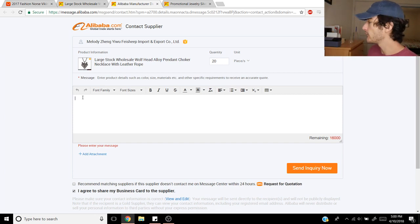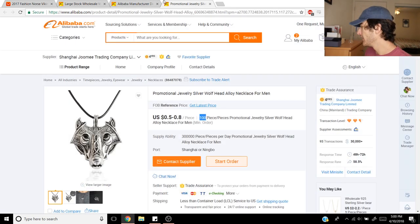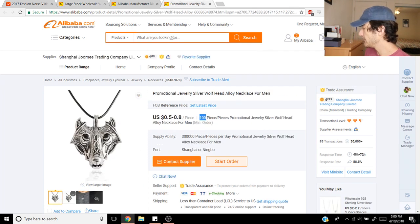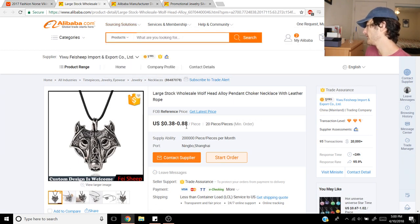It's just like that. Now, if you are between two suppliers, you can ask. As you can see right here, this one is 38 to 88, and this one is 5 to 8, so they're right around the same price. But let's say you're ordering 100 pieces, and this one's minimum is 20 and you're paying 88 cents. You can contact them and ask, hey, how much would it be per piece if I were to order 100 pieces? And they'd be like, oh, you're getting 50 cents.